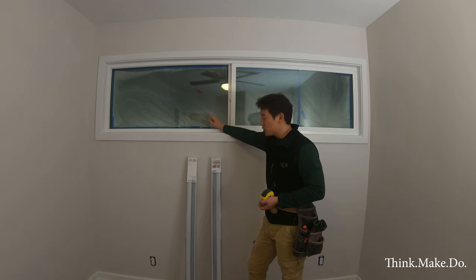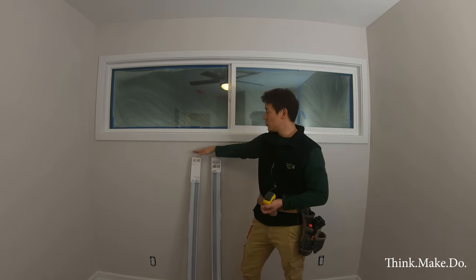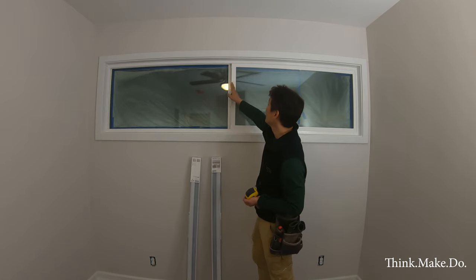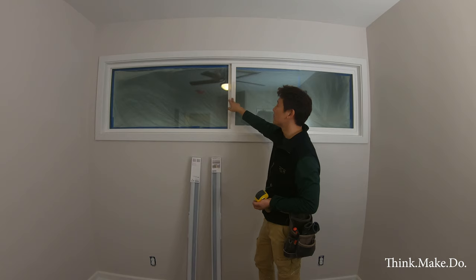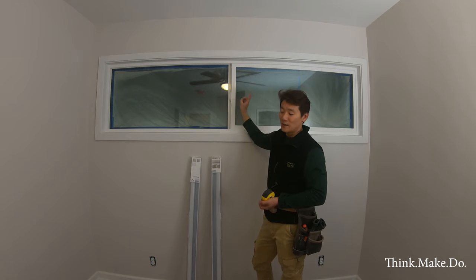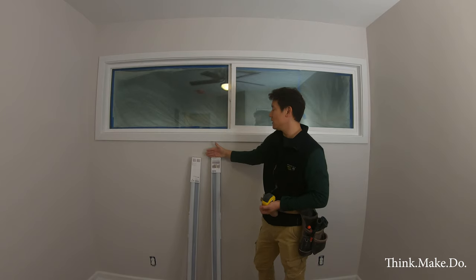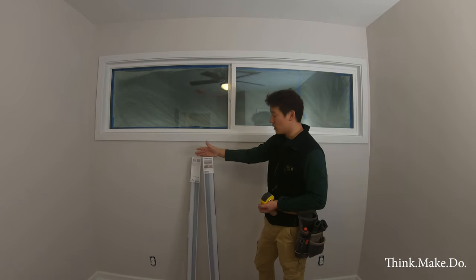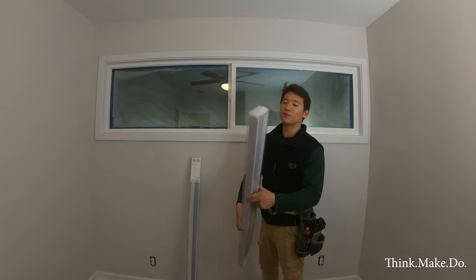Now, we are fortunate, this window is 96, and these are exactly 48. So two of these will line up perfectly, and they will part in the middle, right where the window splits on the two panes. That may not be the case for some of our other windows, but the good thing is, these you can adjust and cut to size, maybe about 3 to 4 inches.